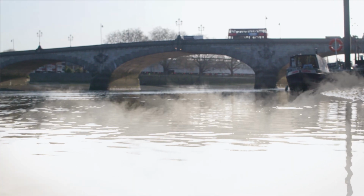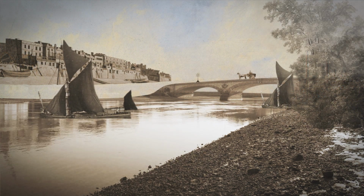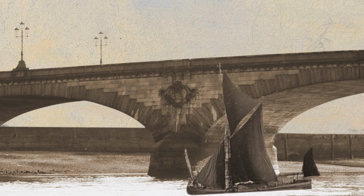Imagine the river. Back at the end of the 19th century, early 20th century, it was a very, very productive area of river. During the river dredging, during the river works, during the bridge construction, vast numbers of objects were dredged out of the river, taken from the river, and many of them found their way ultimately into Layton's collection.